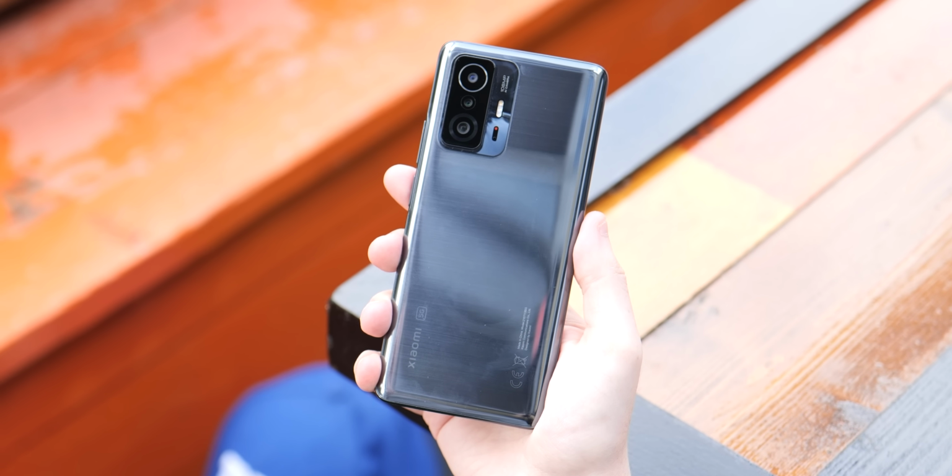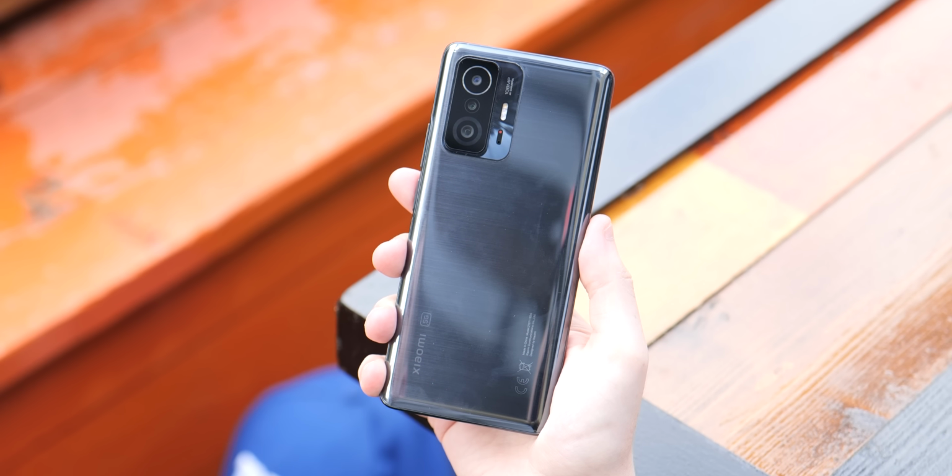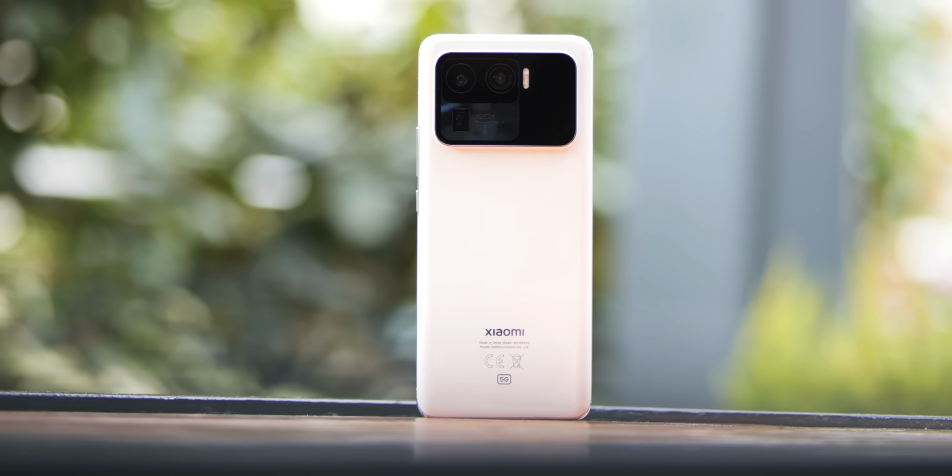Xiaomi's recent surge to second in the global smartphone manufacturer charts has been built upon the back of devices such as the newly released 11T Pro and the Mi 11 Ultra, but which is the better device for you?